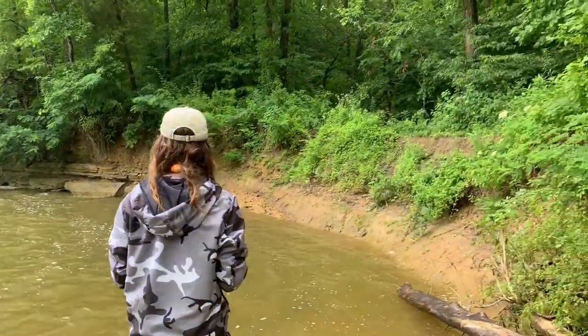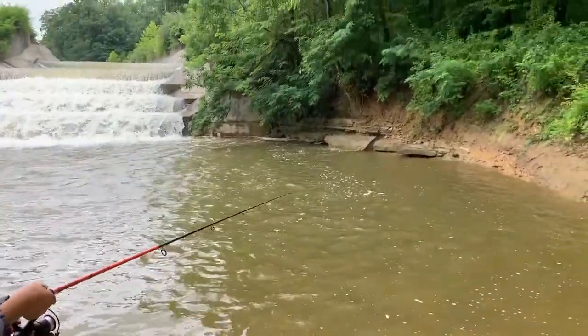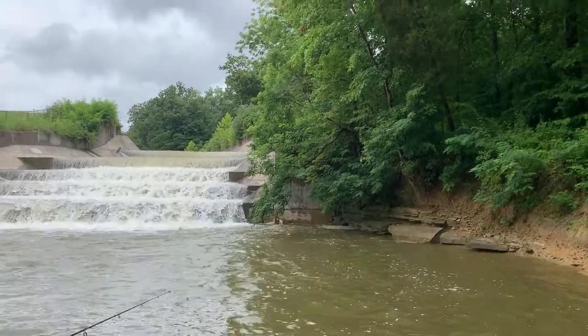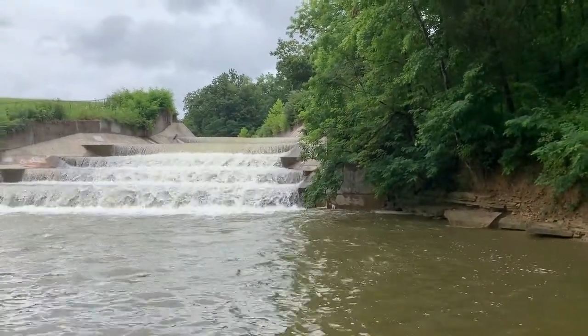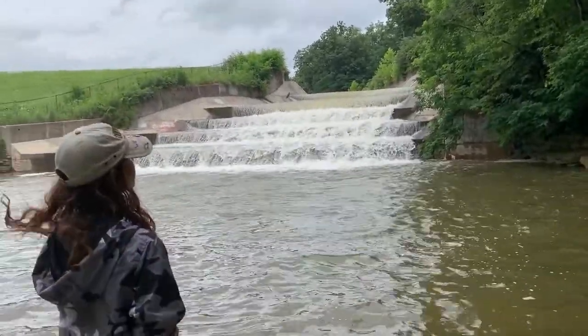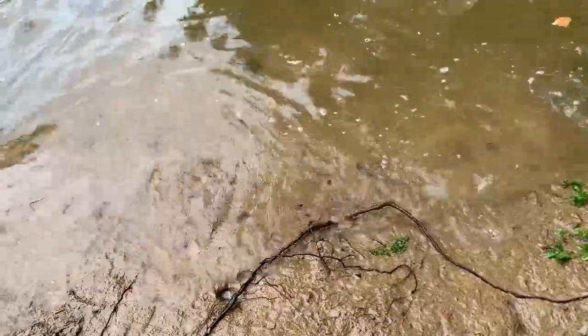Yeah, that fish survived, back in the water. We switched to a different bobber, and that one is working much better. It's not sinking in. There's a little turtle here that came to visit us. I don't know what kind it is. It's right in there.